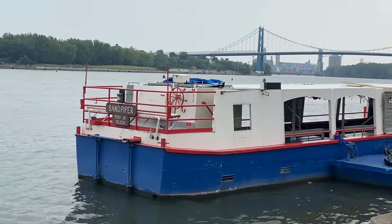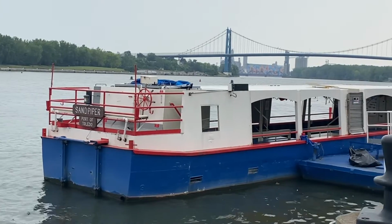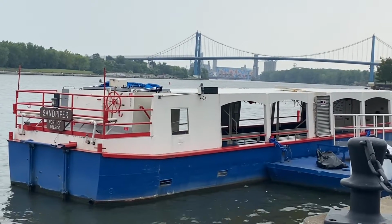Toll road here, and I'm right downtown Toledo, Ohio. Gotta get aboard the Sandpiper. We're gonna go down the Maumee River, see the largest mural of the world. You better buckle up, kids. You better be ready to take a ride on the toll road. And our vessel today will be this old boat you see here, which is designed to look like an old canal boat.